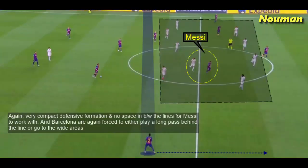Once again, very compact defensive formation and no space in between the lines for Messi to work with. And Barcelona are once again forced to either play a long pass behind the line or go to the wide areas.